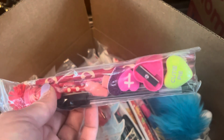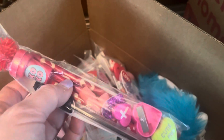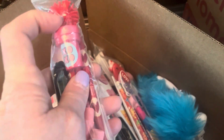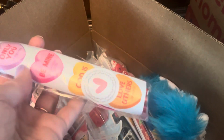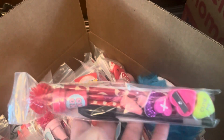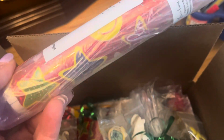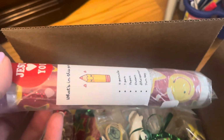And you can see I have erasers, sharpener, pencil toppers, pen, pencils, and I did include 2 fun little toys. And on the back I have the stickers and the label. So that's a 2x8.